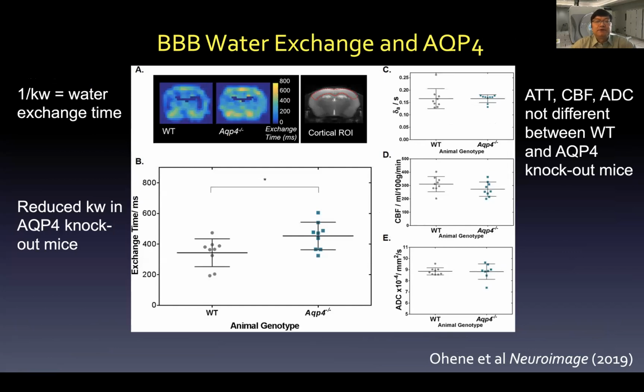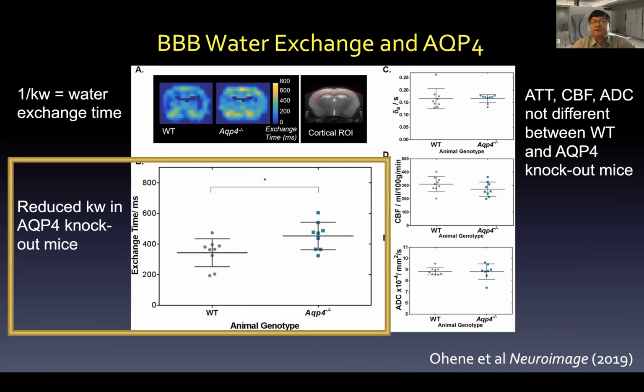Other groups are using similar approaches. This is Jack Wells' group at UCL. They used aquaporin 4 knockout mice compared to wild type. They used a multi-echo ASL technique, which is similar to the diffusion, but based on the T2 difference between the 2 compartments. They measured increased water exchange time in aquaporin 4 knockout mice. The inverse of water exchange time is KW, so increased water exchange time means reduced KW, which matches our human study. They didn't see any significant difference in ATT, CBF and the diffusion coefficient between wild type and aquaporin 4 knockout mice.